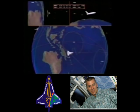With you on remaining APU start. Pilot Willie McCool calling down that he's starting the two remaining auxiliary power units on board now, so all three will be up and running. They supply power for the shuttle's hydraulic systems.